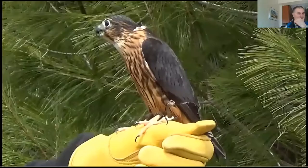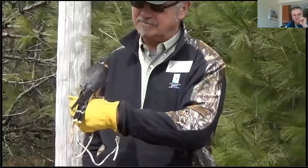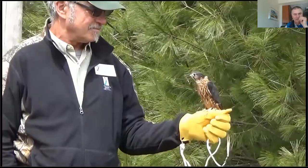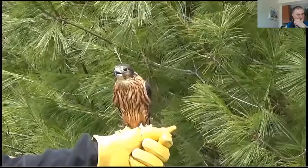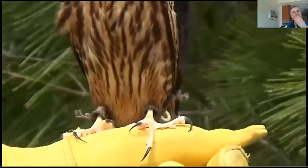So you'll see he is sized much different than Rocky that you saw earlier. He is a much smaller falcon, one of the smaller falcon species that we have here in Wisconsin and all of North America. But he is designed exactly the same. He's got the same very compact body, long pointed wings that are traditional for falcons, a long fan-shaped tail that helps them maneuver and helps them get around and chase their bird prey.